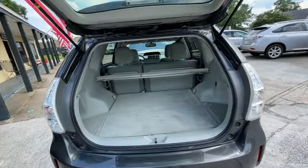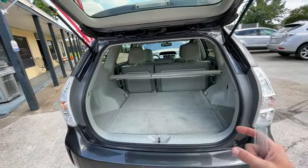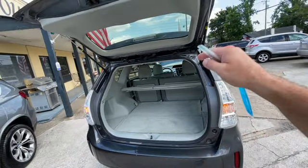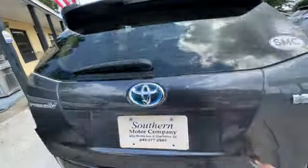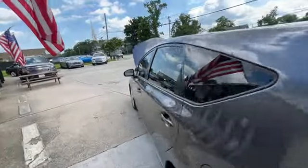Anyways, look at all the cargo space in the back. That right there is the selling feature of this car, all the extra room in the back and in the second row and the front row. It's a lot of space. So stay with us. Let's go ahead and walk around, and we're gonna crank her up and see what she's all about.